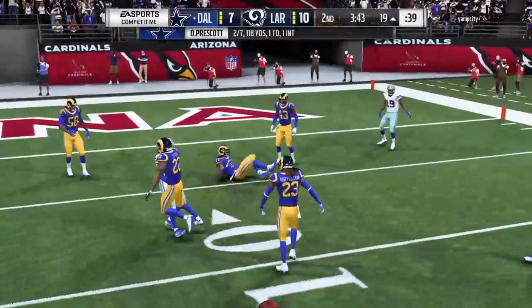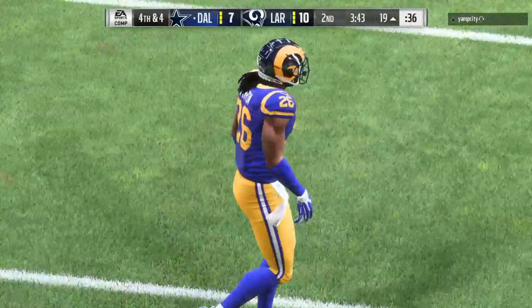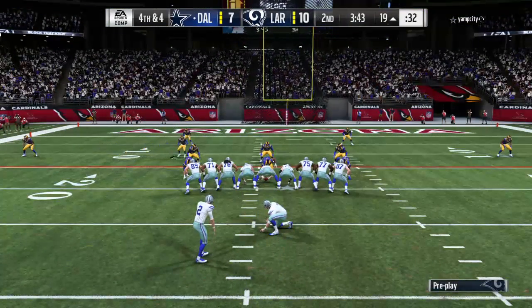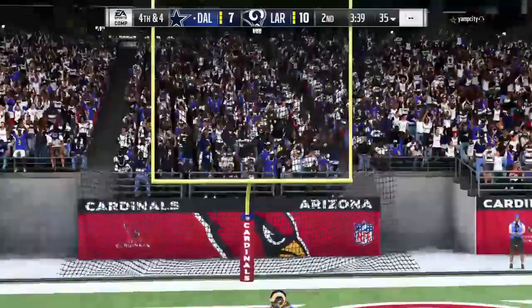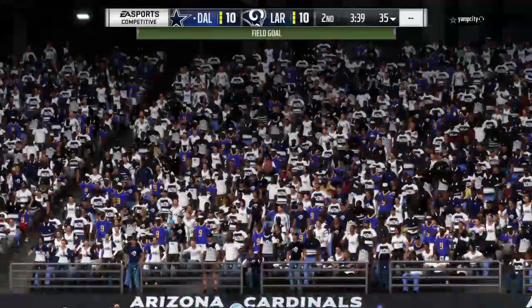And this is going to be incomplete. Let's give some credit to the defensive guys on that play. Able to bat that one away. Sure looked like they were trying to hit the corner route. And his kick here is good. And that will knot us up at 10.